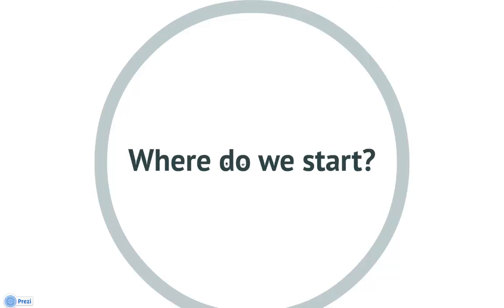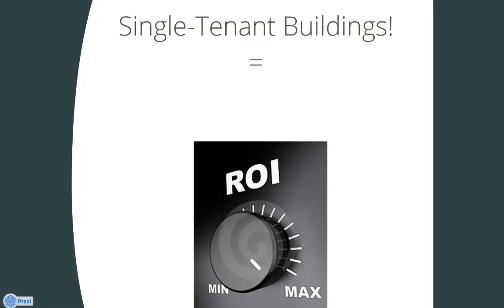So now that we've covered all the potential ideas we did research on, and the areas that Cisco needs to focus on in the future, it leaves us with one big question. Where should Cisco look to begin implementing smart building technology? One outcome of our research was the realization that Cisco should target single-tenant buildings during the initial stages of implementation.